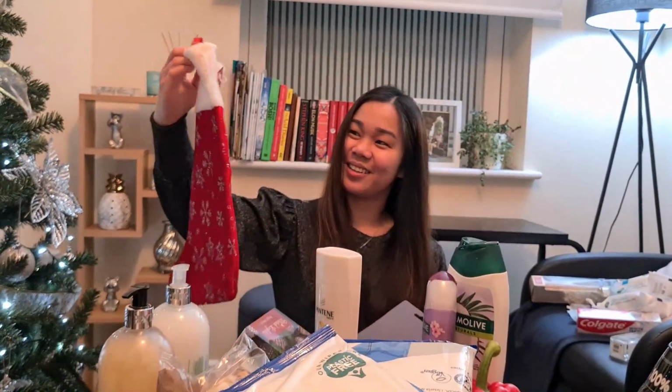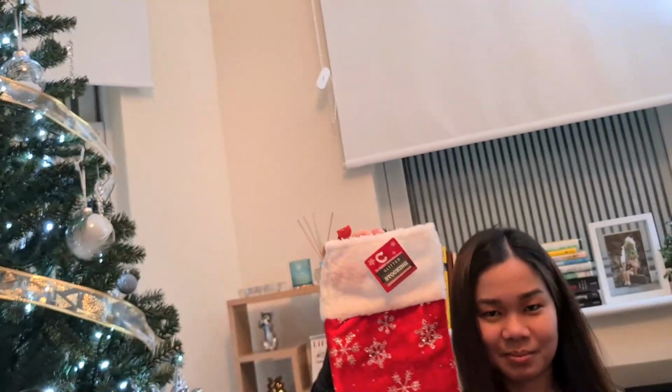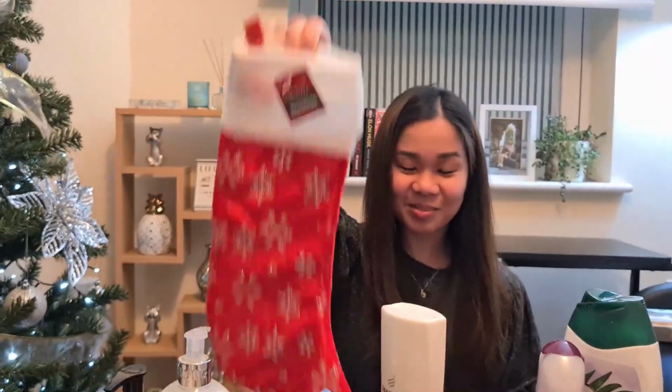So yeah, this one will. Okay, so British people usually call these a stocking, but you refer to it as a sock, which is just wrong. But you know, whatever. Okay, Christmas stocking, whatever. But slash stock if it's Filipino.